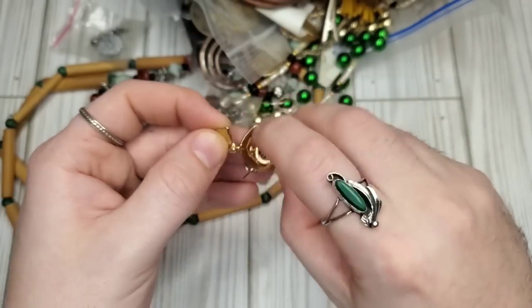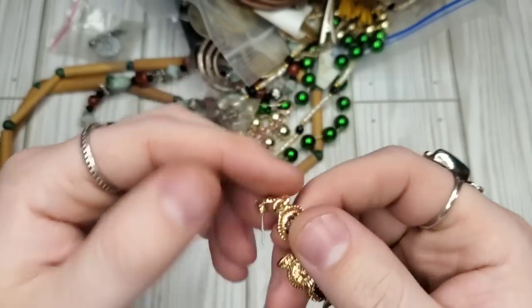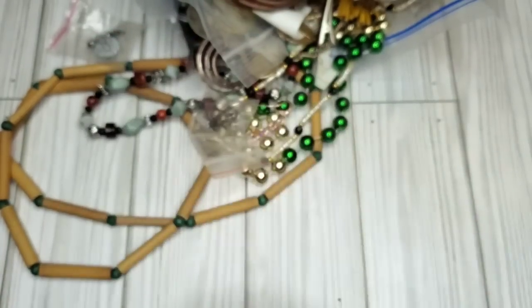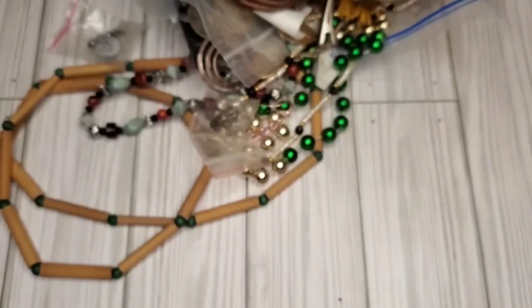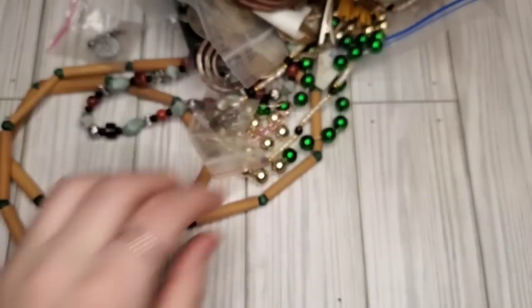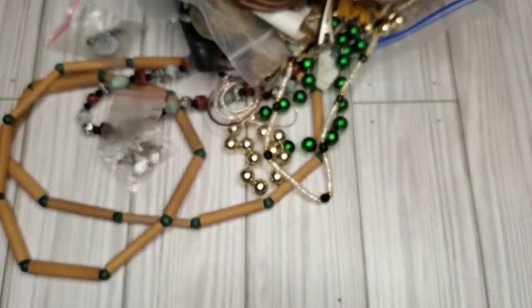Oh, look, it's an owl. That is so cute. I hope we get the match. I'm not expecting to get matches. Oh, let me put all this in craft. Okay. Craft singles. I am not expecting to get matches. My last one had none. Or very few, I should say.